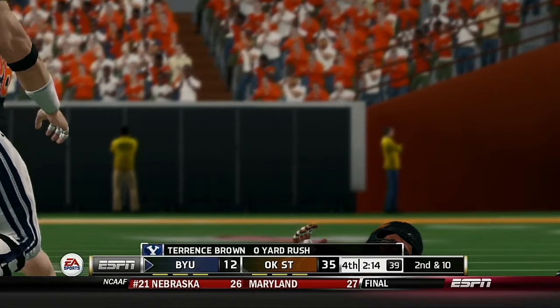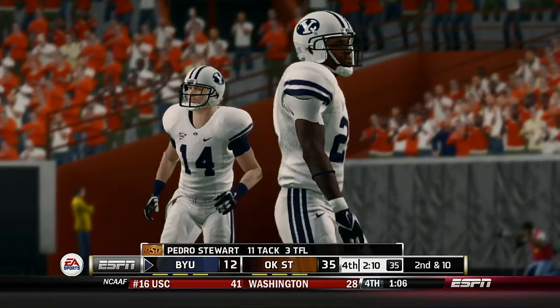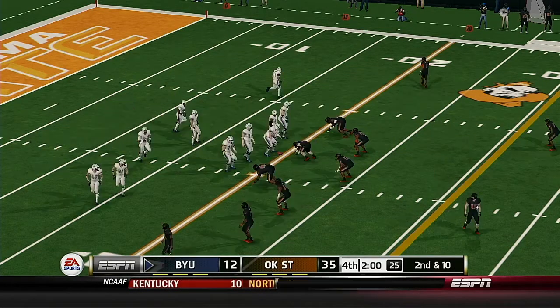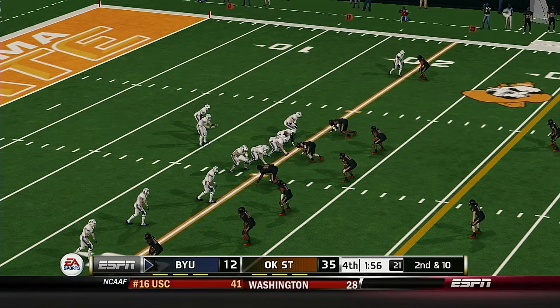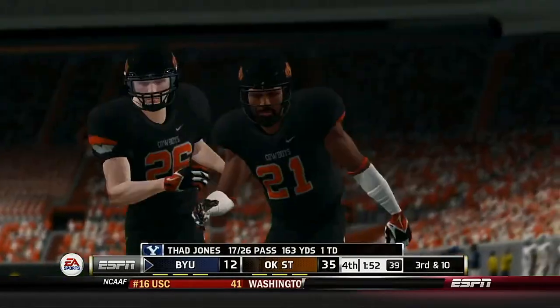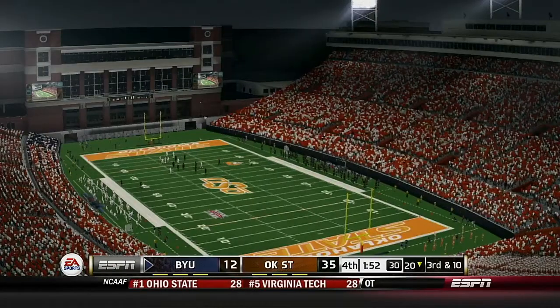Run right, hit the backfield. Second down, 10 yards to go. Ball on the 20-yard line. They'll line up with five wide receivers. Great reaction to get his hands in the way of that pass. That's not an easy play to make.